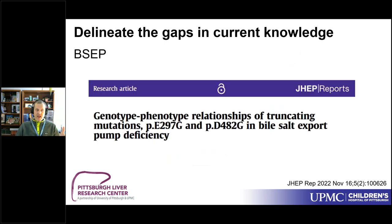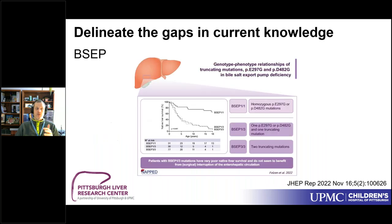This same group has gone back now and looked more specifically at some, okay, I should say, they've built on those initial findings. And here what they did is they again looked at those BSEP 1, 2, and 3s. The BSEP patients that tend to do pretty well have these two particular mutations that are common in the community. And they said, well, what if you have none of these? Again, that's BSEP 3. We already know that those people did badly. But what if you have one good and one bad mutation, right? So that's that middle box there, the BSEP 1, BSEP 3.